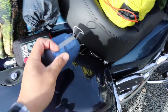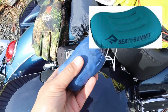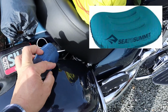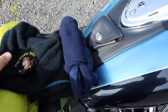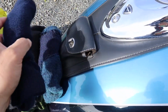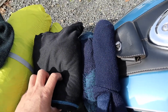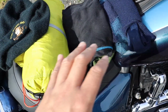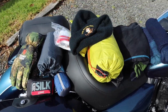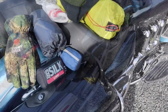And a pillow. Got to have that pillow. For me, this makes for a good night's sleep. Not a must have, but it's nice to have. And of course, clothes wise, I always have a couple of spare pairs of socks, some thermals here, a spare beanie, some undies, and yeah, that is the essential kit that I would take, and they all fit into my panniers here, no sweat, easy.